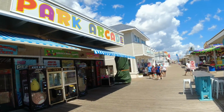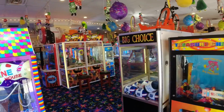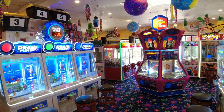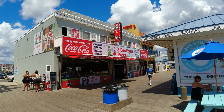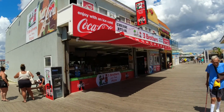And every boardwalk's got an arcade, right? Here's the park arcade. Oh, and you gotta go in the arcade. Look at this one. Oh, there it is in the back. Skee-Ball. All right, there it is. Some people say this is the best pizza on the boardwalk.